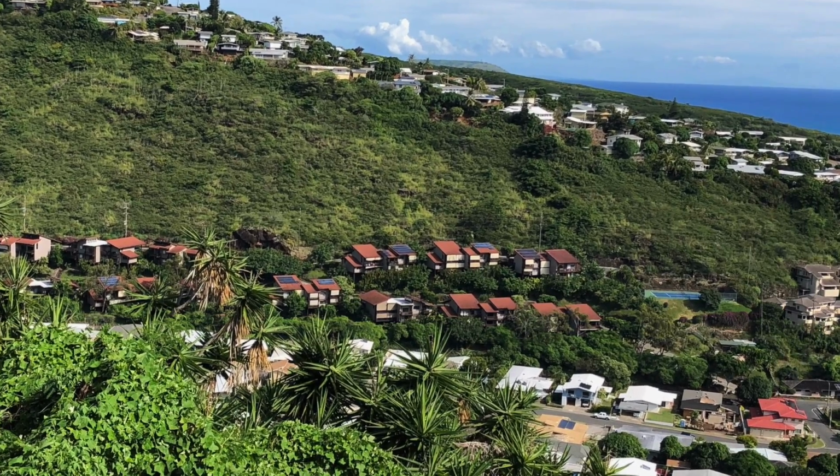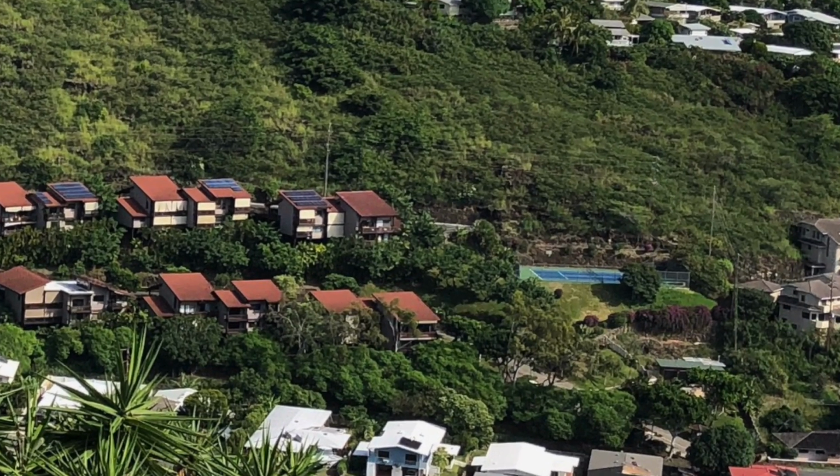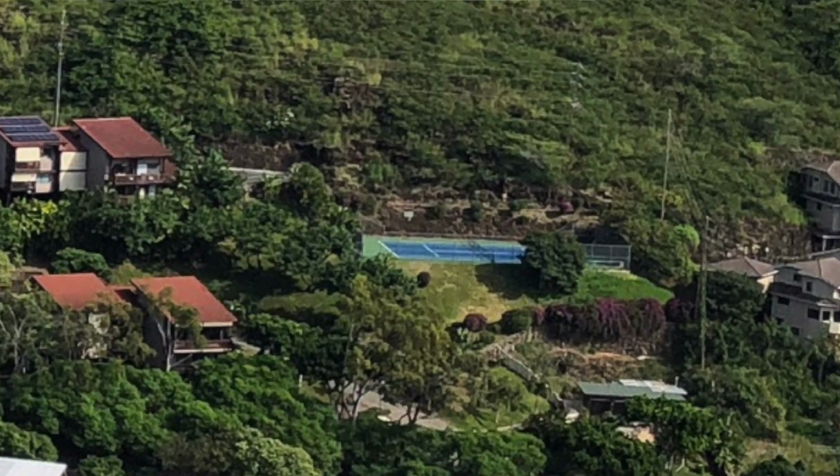However, what's nice about this one, in addition to having a swimming pool, you also have a tennis court. So that's another perk of the amenities here at Kahala View Estate. And what's different about these compared to Kahala Pacifica is that they're going to have carports versus fully enclosed garages. So if you need an enclosed garage, maybe you're looking at Kahala Pacifica.